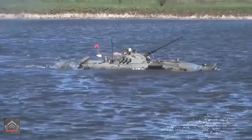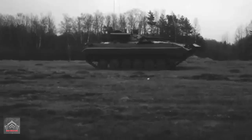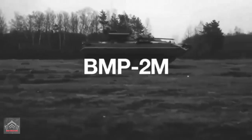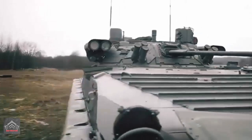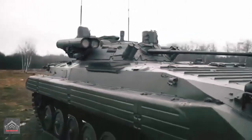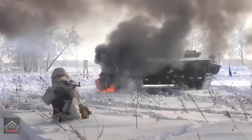It carries a 25mm M242 Bushmaster chain gun, a 7.62mm coaxial machine gun, and a dual-TOW missile launcher for anti-armor roles. Both vehicles are designed to transport infantry, 6 soldiers in the BMP-2, 7 in the Bradley, while providing direct fire support, but their approaches diverge significantly.